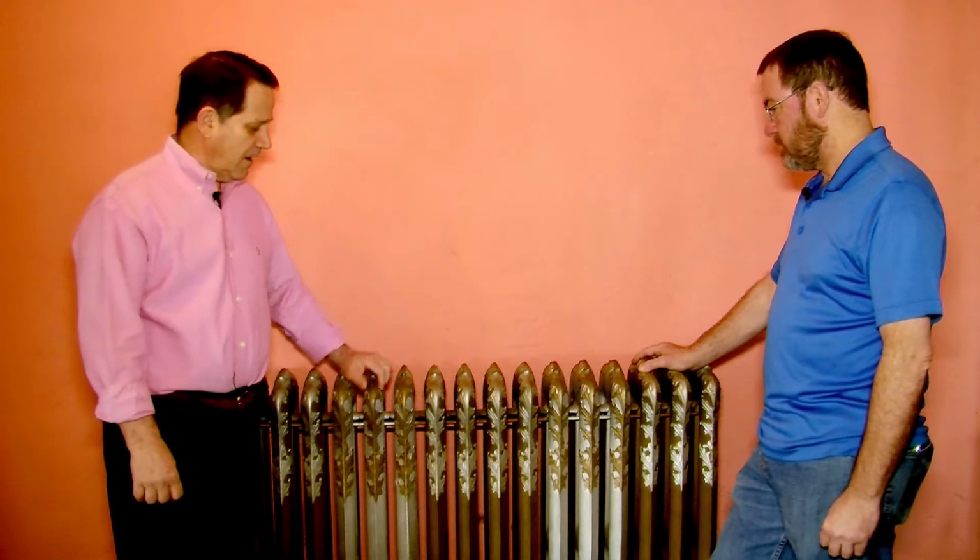And that's one of the issues we have to address with this building: what are we going to do with the heat and air? We think that long term we're going to have to do some kind of modern heat and air if we're going to actually use the building 12 months a year. But we definitely want to keep these radiators, and I'd still like to have a boiler system, even if it's only supplemental heat. I'd still like to see the boilers in use to some degree.